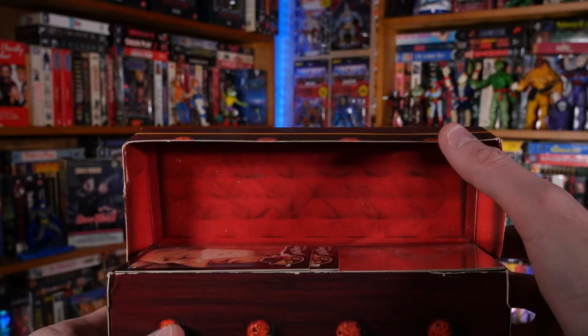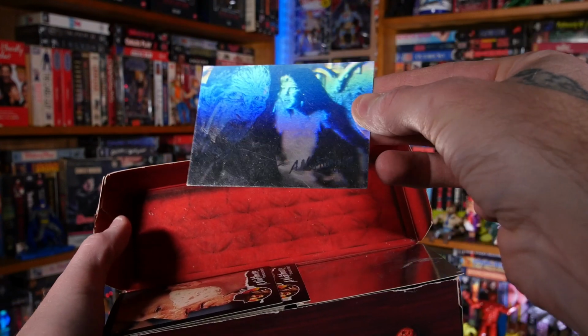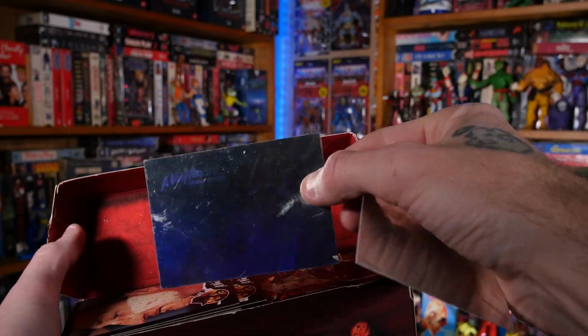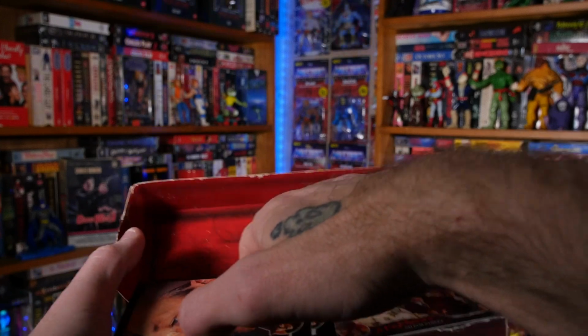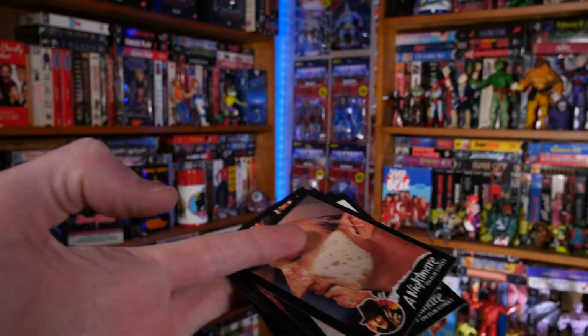And let's take a look at this awesome Nightmare on Elm Street set of cards. Look at that hologram. That is super, super cool. There's another hologram with Freddy. Holograms are kind of hard to show on the camera, but these cards, I'm going to grab just a stack of these. I'm not going to show them all. But look at that. So I'm going to show a few of these off.